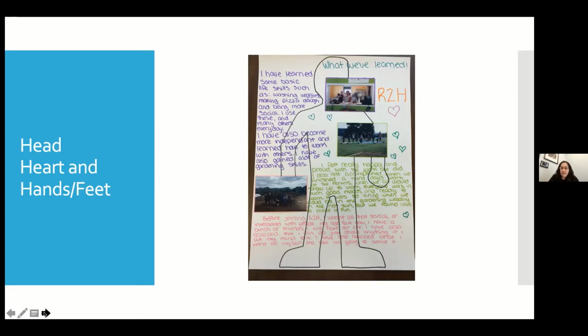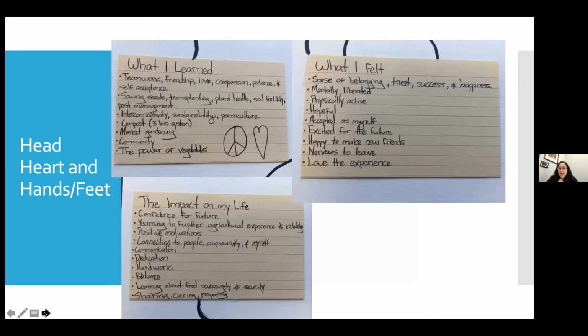And so that's one example of head, heart, and hands or feet. Then they often will write in different ways, or often we'll have to scribe for them. What did they learn? Teamwork, saving seeds, transplanting, the power of vegetables. What they felt: sense of belonging, trust. And again, this is their words. We try not to edit it, in terms of it's the way that they're expressing themselves. And I think it's important to keep with that.